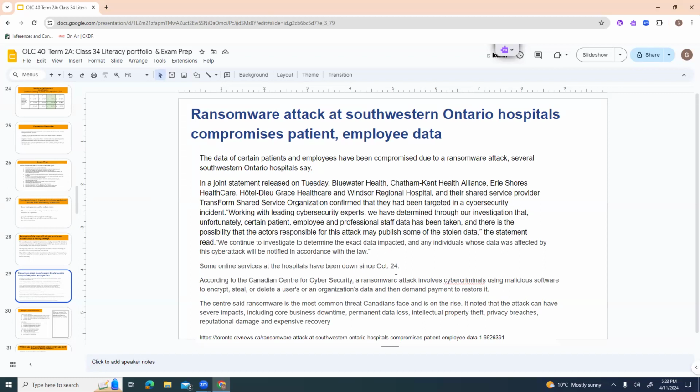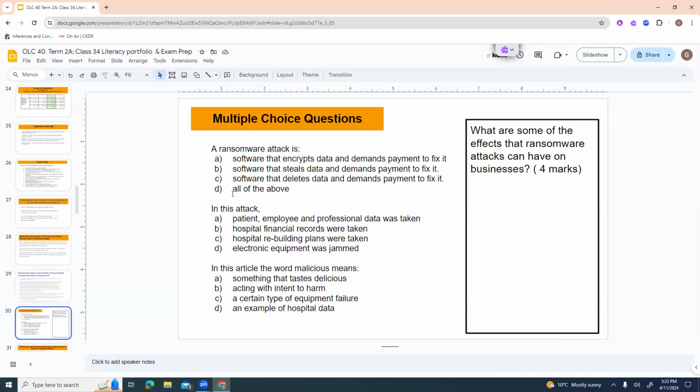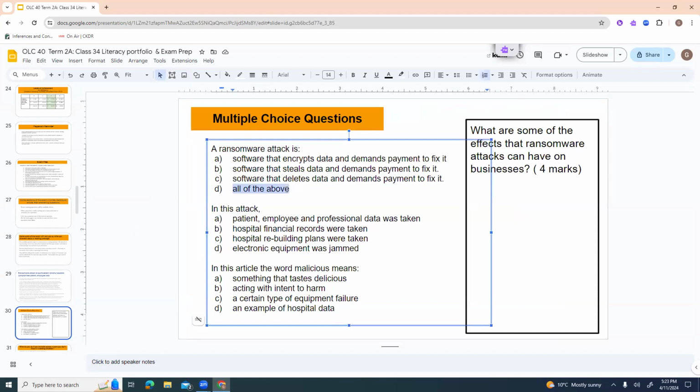Doesn't have it there. A ransomware attack involves cyber criminals using malicious software to encrypt, steal, or delete. So it can be any one of those. So D is the correct answer. So you would just circle it or underline it, whatever it asks for. Here, I think I'll underline it to make it easy.